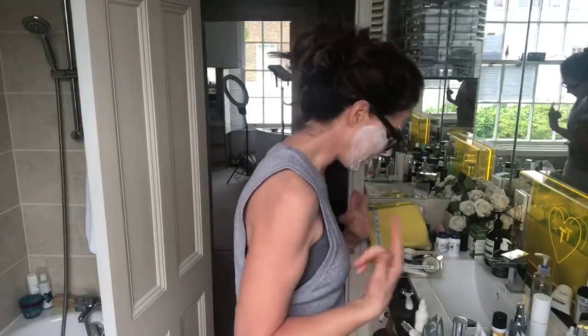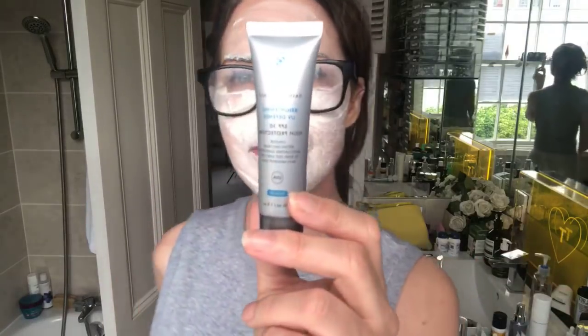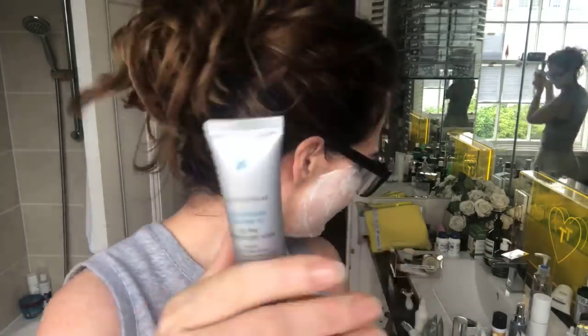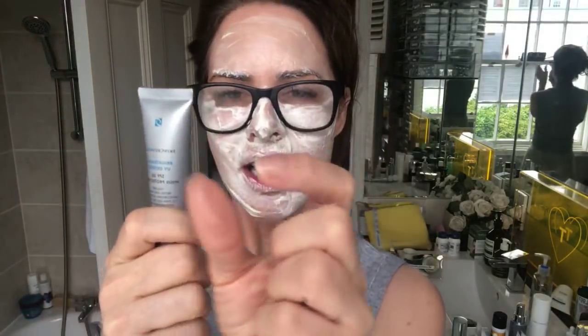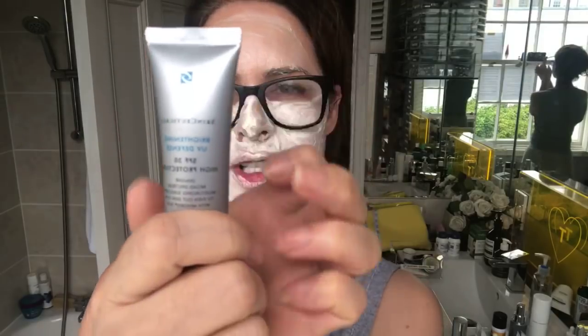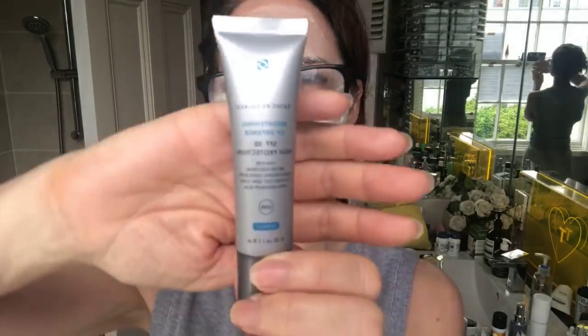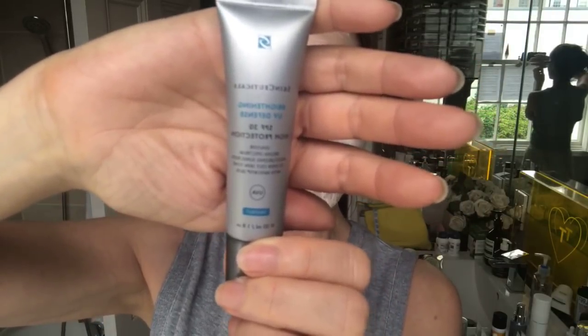Okay. Number two, let me go on to number two. Aha, this is going another direction: SkinCeuticals. Now, SkinCeuticals do two SPFs. One of them, do I have the other one here? Is an SPF 50, and it's mineral defense. It comes in a slightly wider tube. And let me just, can you see it properly there?